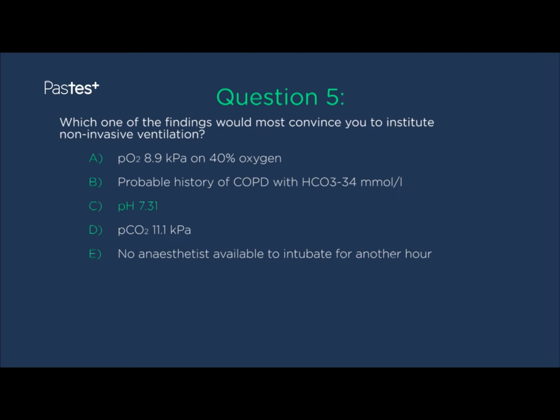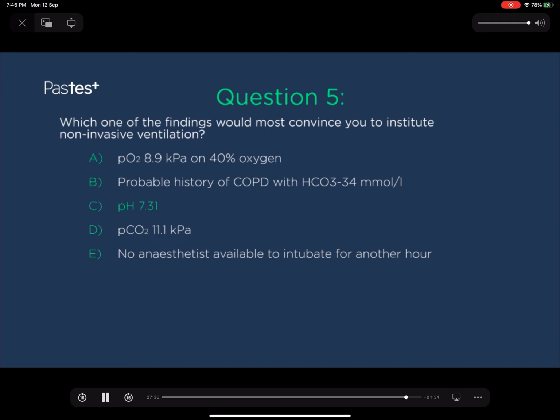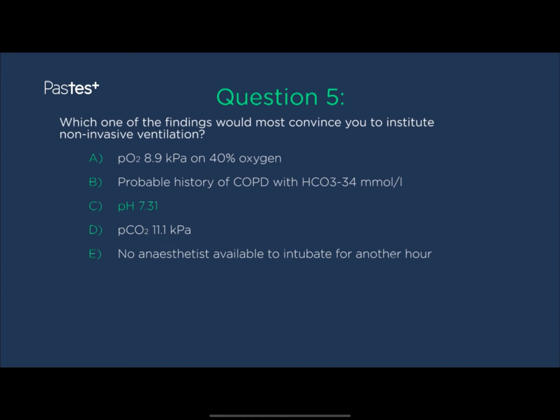PCO2 of 11, while I accept that that is very high, unless the patient's acidotic, again, you wouldn't necessarily start NIV. No anaesthetist available to intubate for another hour, well, that really is inappropriate. If a patient needs intubation, they need it, and we need to find someone to do it. And if they don't need intubation, then you should start other treatments, such as NIV. So the answer is pH of 7.31, respiratory acidosis.